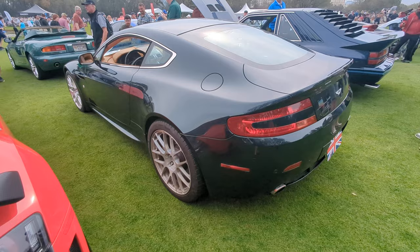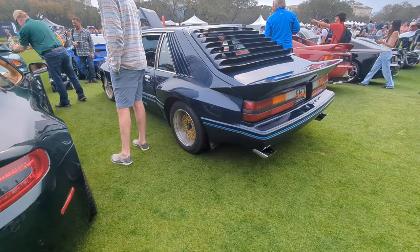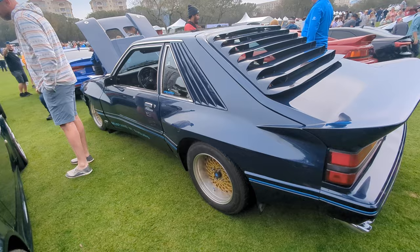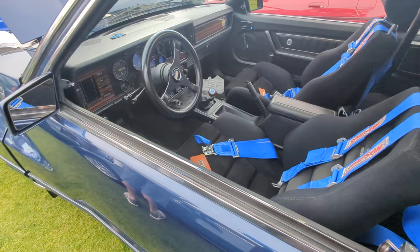What am I? Here we go, Aston Martin. Wow, this is very cool. This looks like a McLaren, Mustang McLaren. It's a GTO. Wow. Look at the flares on this puppy. Mustang by Enduro. It was a Mustang McLaren. This is reminding me of it a bit. But this thing is really hot looking.